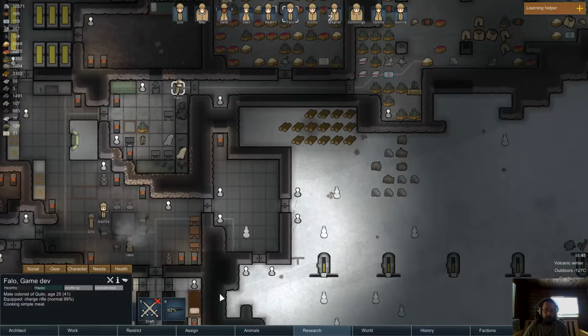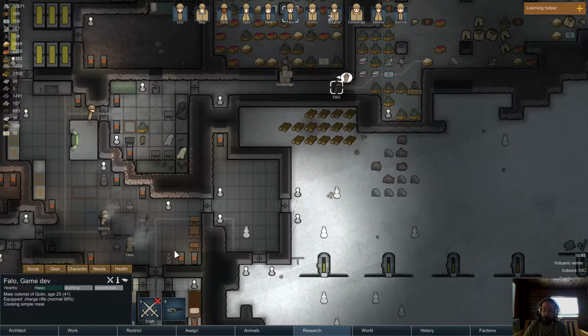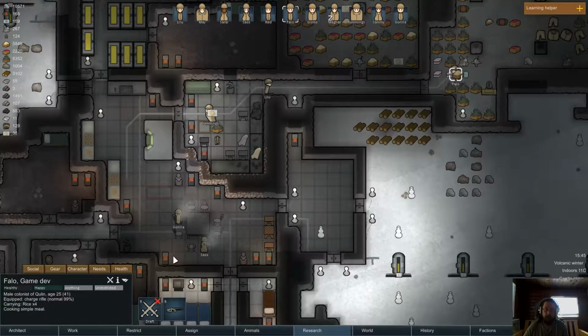Geothermal just broke down. That's not a problem. We should be able to fix it. And yeah, see, you need the spare power. If I don't keep 10,000 spare watts, well, that geothermal just dropped 3,600 watts out of the channel.